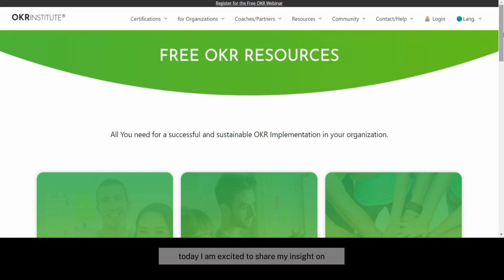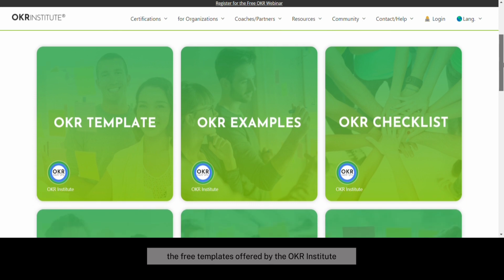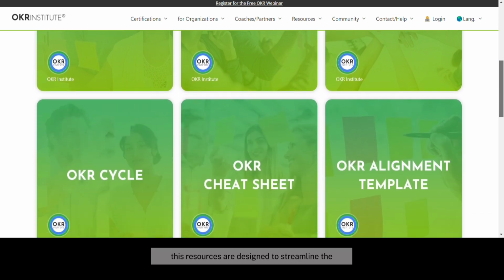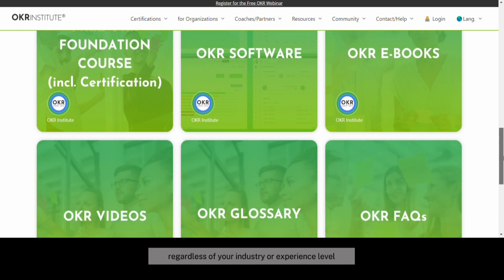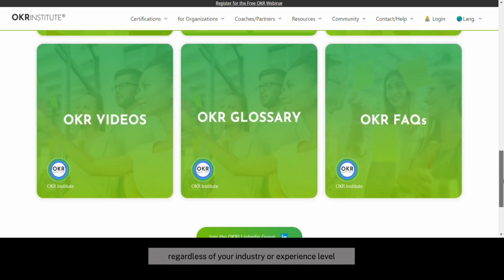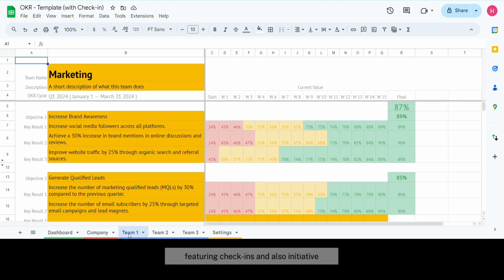Hello everyone, today I am excited to share my insight on the free templates offered by the OKR Institute. These resources are designed to streamline the process of setting and tracking your OKRs, regardless of your industry or experience level. Let's start with the OKR template featuring check-ins and also initiative.